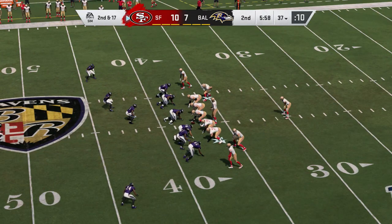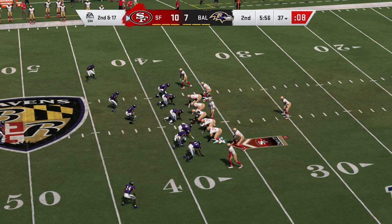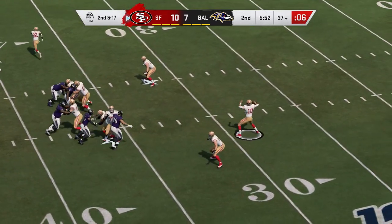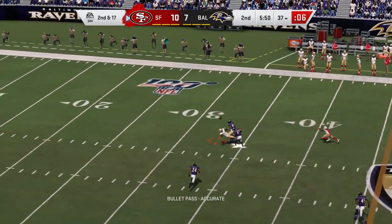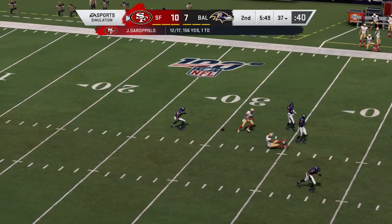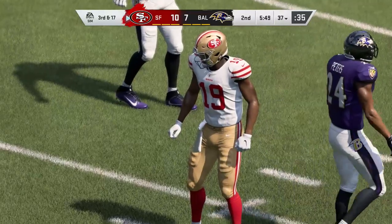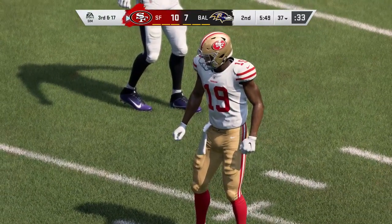Now, following the sack, they'll look to make amends on a 2nd down and 17. They fake the give. Now Garoppolo looks to throw. Taking a shot for Samuel. And this is going to wind up incomplete. The coverage there too strong on the deep ball, and now they face a 3rd down.